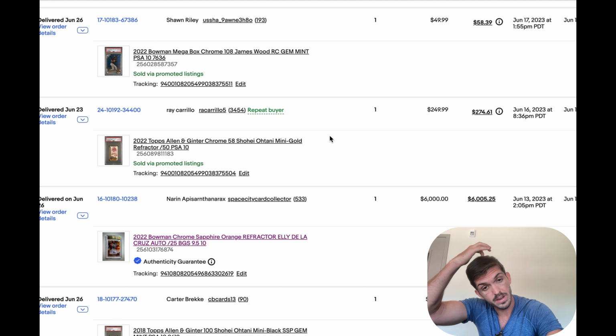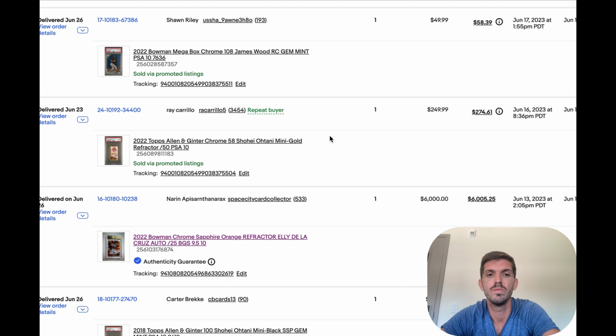I've got another one in possession, and I've got two more that just got graded by Beckett 9.5 at the National. Raw Card Review, I'm getting them slabbed.